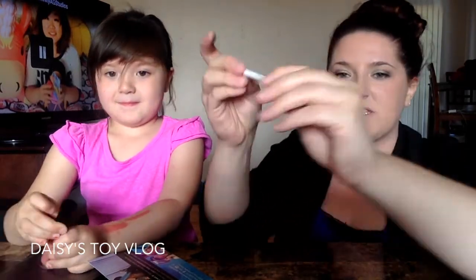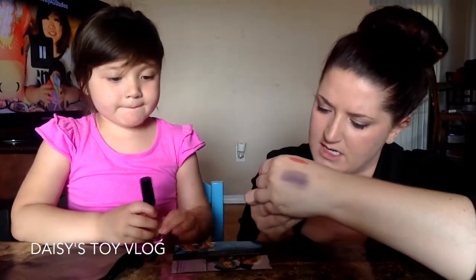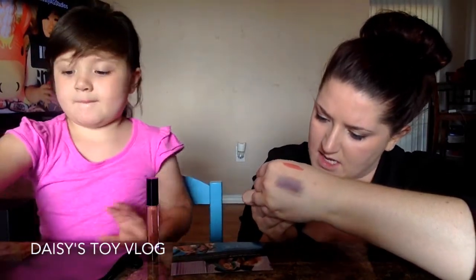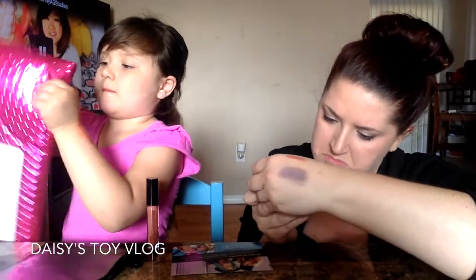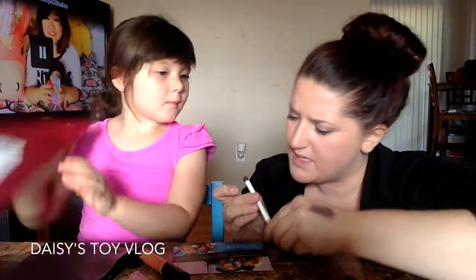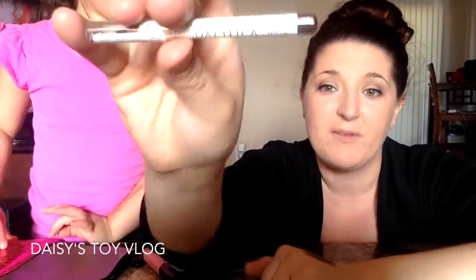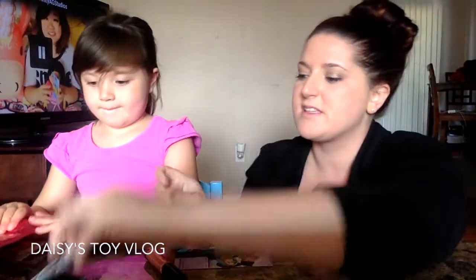Okay, and then we got this Pacifica eyeliner. It's like a little mini eyeliner. Hold on, Daisy, I'm almost done. And this is in, well, it doesn't really say color. I don't know, but it's like a brown. Can you guys see that? It's brown.